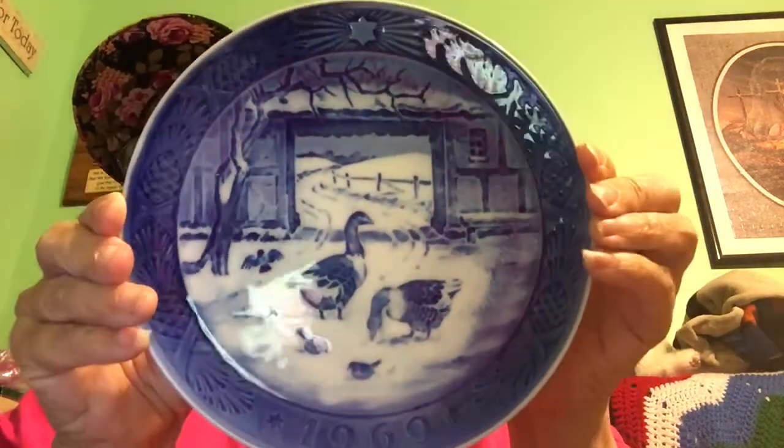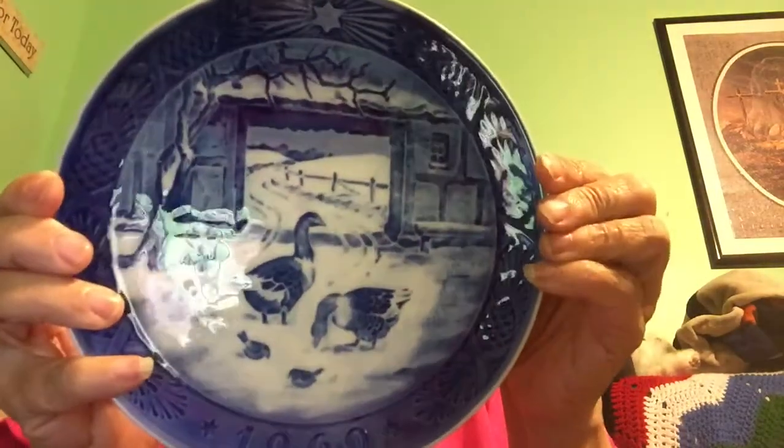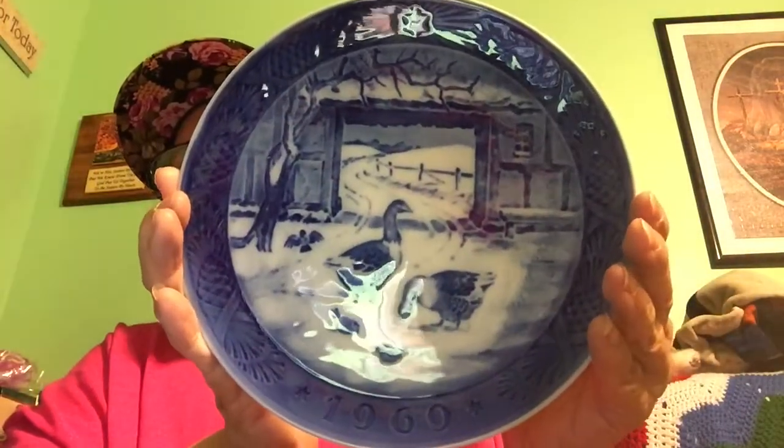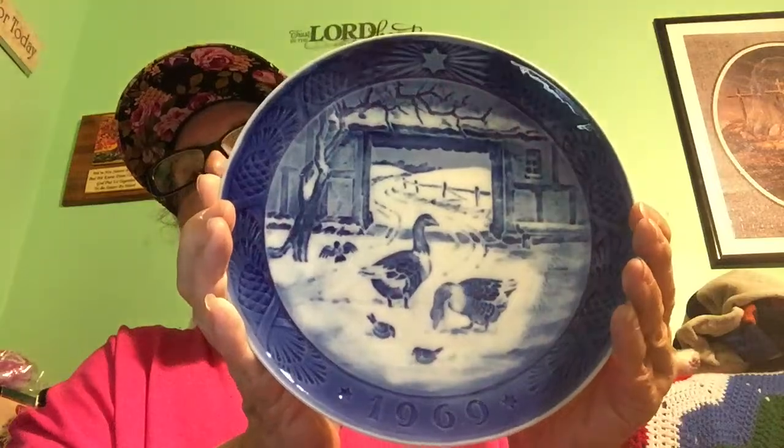Then, I bought these plates. And these are awesome. This one is called In the Old Farmyard. I don't know if anybody's ever seen these before. There's the duck, and they're hanging plates. They're the blue stuff, which I really like. I think I'm going to sell them, though, because I don't have nowhere to put them.